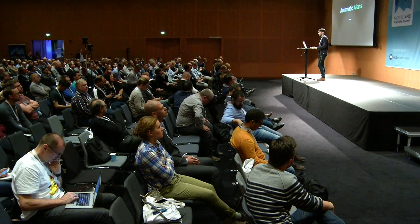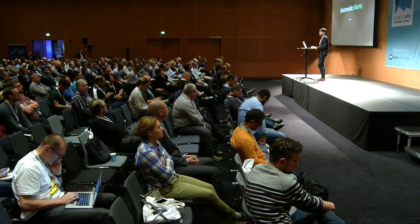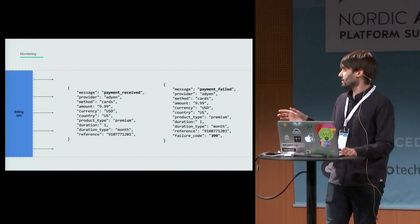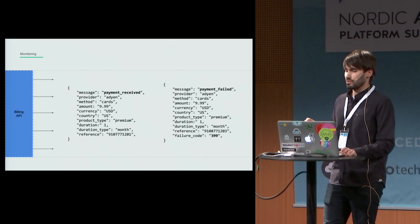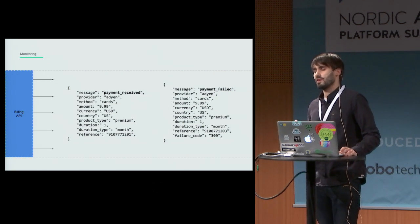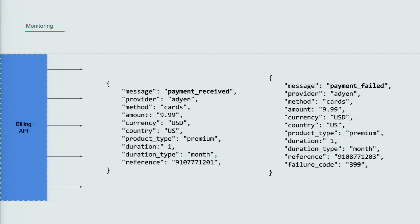So we built a tool that automatically sends us alerts for what we call anomaly detection. The billing API takes the things that the providers do and turns it into a consistent stream of events, which enables monitoring and filtering. Now, let me give you an example of some type of events that we're able to produce and use in our anomaly detection system.